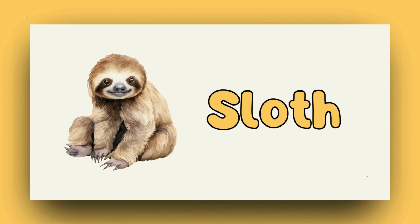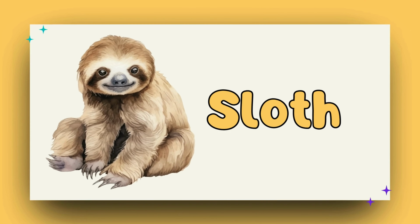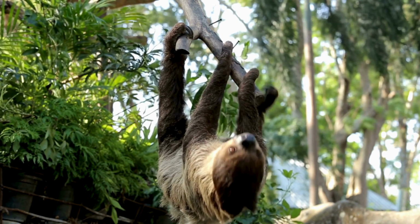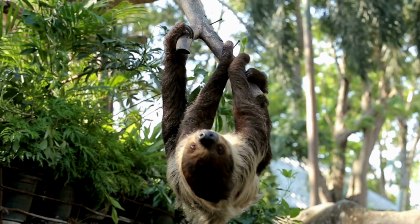S is for sloth. Sloths are slow-moving creatures that live in the trees. They like to sleep a lot and eat leaves.